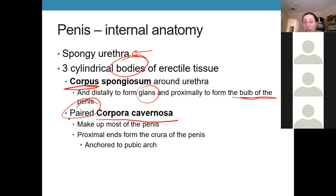They make up the majority of the internal structure of the penis. They sit anterior, above the corpus spongiosum and the urethra. Proximally, they form the crura of the penis. The crura are like little arms within the root, and they're actually anchored to the pubic arch so that the penis is well connected to the body. So the pubic arch being the actual part of the pelvis, front part.